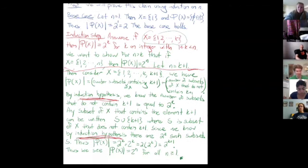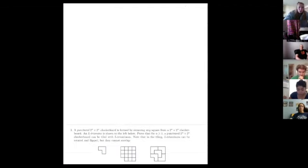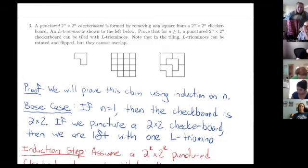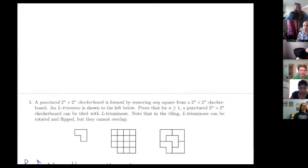Okay. Yeah, let's take a look at this one. So this was question 3 on the sheet, and we didn't get to this one at all last time together as a group. You might have discussed it in your breakout groups.